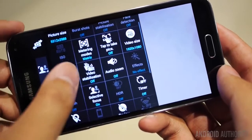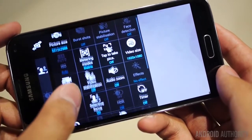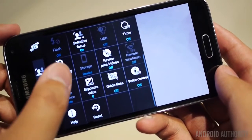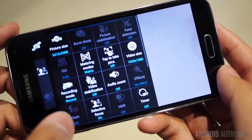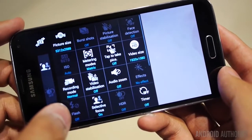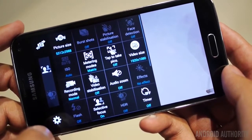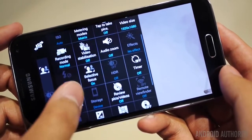Overall, however, the app in the S5 has been overhauled a little bit to provide a lot more settings for your smartphone photography. Hit that settings button and you'll see a lot of different toggles and settings in order to really tweak what kind of picture you want out of the camera. However, the S5 camera should still be a pretty big step up from the one found in the Note 3, not only in quality but also in terms of options.